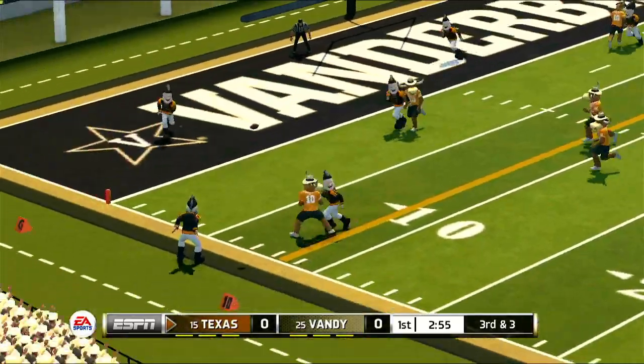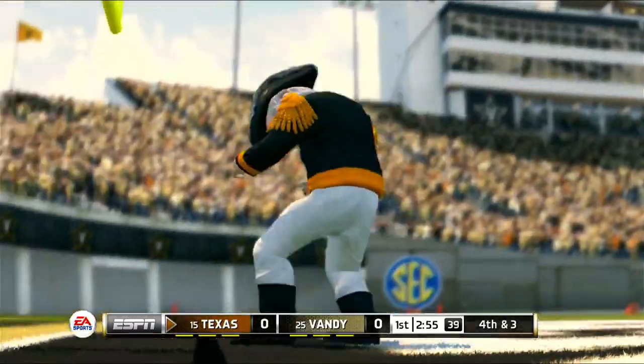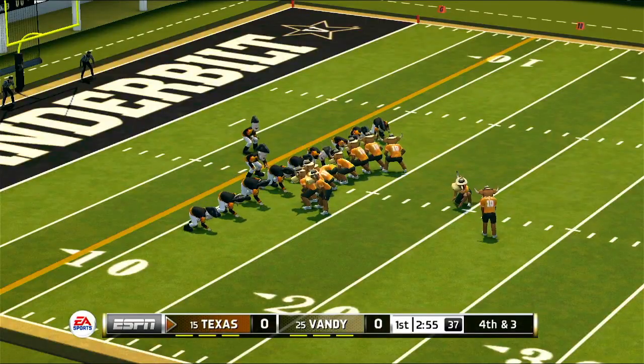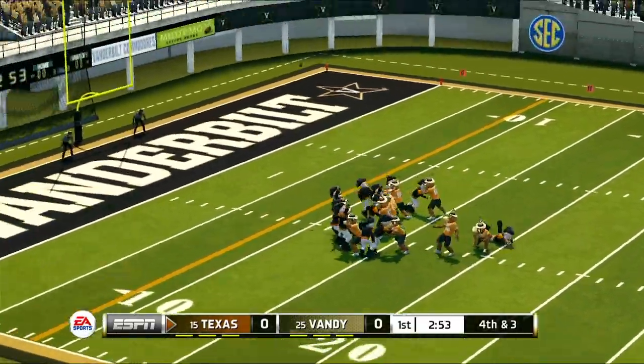He's under pressure, and he just gets rid of it. Brad, I just think this quarterback's got to do a much better job of being able to read that defense and make quicker decisions. Especially when the defense starts to get pressure, you've got to either get rid of that football, check it down, or take off and run with it.